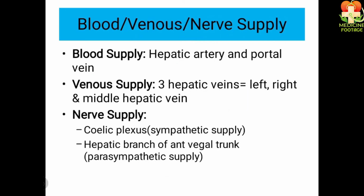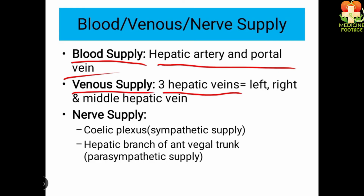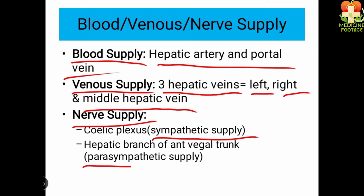Now, let's discuss the blood supply. The liver receives blood from the hepatic artery and the portal vein. In terms of venous supply, the liver has three hepatic veins: the left hepatic vein, the right hepatic vein, and the middle hepatic vein. Next, let's discuss the nervous supply of the liver. The sympathetic supply comes from the celiac plexus, and the parasympathetic supply comes from the hepatic branch of the anterior vagal trunk. So, this is the blood supply, venous supply, and nervous supply of the liver.